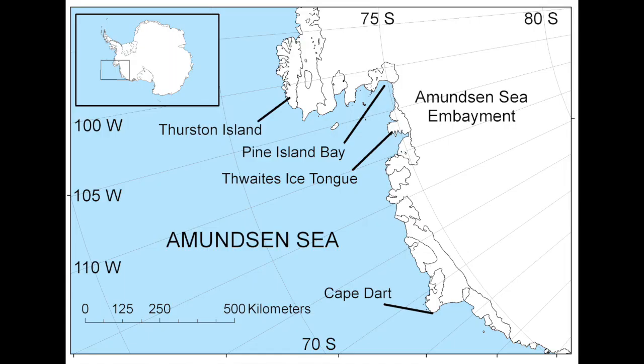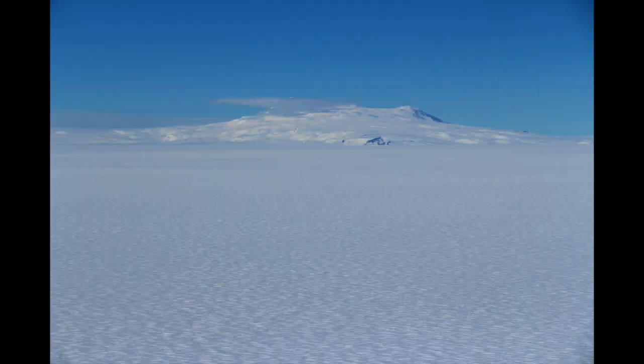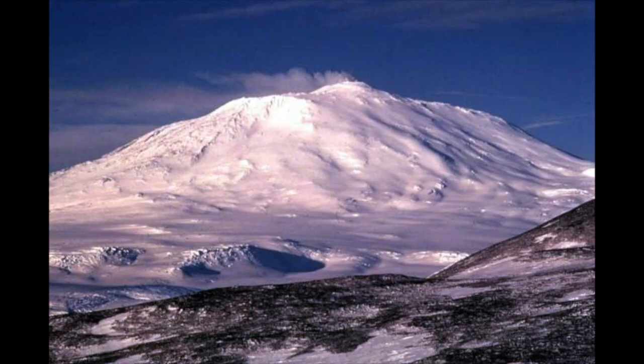Deposits from this eruption have also been found in the Amundsen Sea, the Bellingshausen Sea, at a Vostok ice core and in marine sediments of the continental margin of West Antarctica. Tephra A, a 28,500-year-old tephra layer at Mount Erebus and in ice cores of the West Antarctic ice sheet.